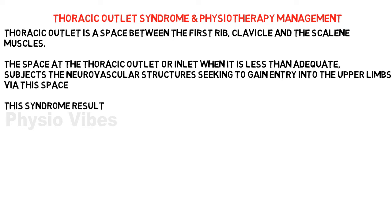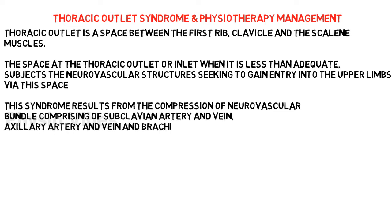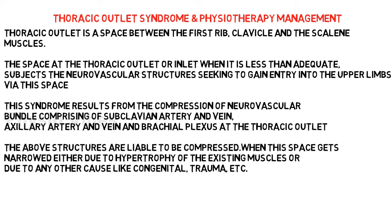This syndrome results from the compression of the neurovascular bundle comprising the subclavian artery and vein, axillary artery and vein, and brachial plexus at the thoracic outlet. The above structures are liable to be compressed when this space gets narrowed, either due to hypertrophy of the existing muscles or due to any other cause like congenital, trauma, etc.